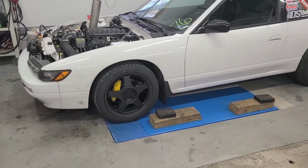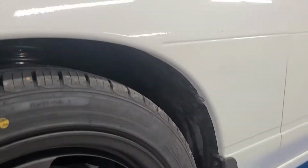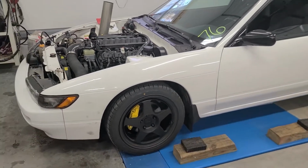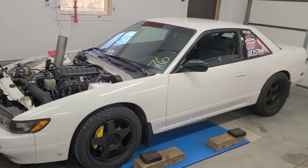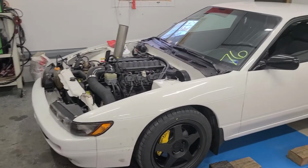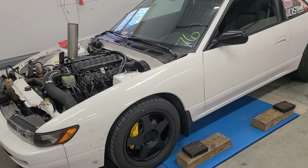So I've got fender liners installed back in it. After 10 years of owning this car, it hasn't had any fender liners in it until now, so that's one of those things that just really makes you feel good about a car. As far as a street car, you just want to have all that stuff kind of buttoned up and snapped together. So there's that, there's the hood, there's the exhaust, and a few other little things like that that will make me feel much more like I'm driving a street car around.